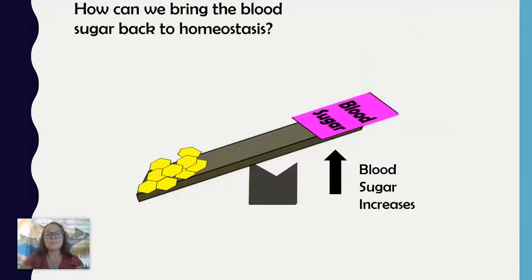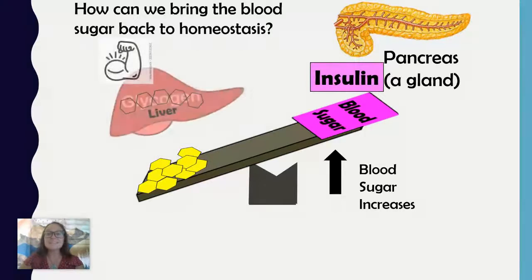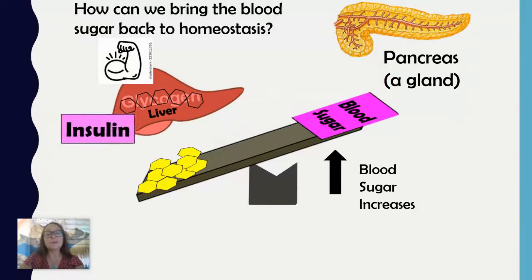So our pancreas, that gland, is actually going to release the hormone insulin. Insulin will travel in our blood, our circulatory system, where it will target our liver and our muscle cells. And it's going to tell our liver and muscle cells, hey, you know what?